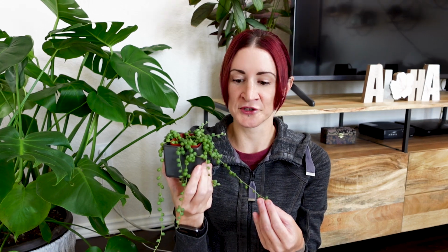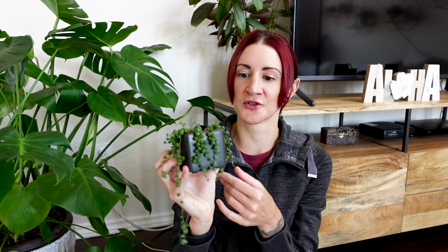So she has been sitting on one of those shelves directly in that southern facing window all summer long so that she was getting enough light to really be able to pump out this level of growth. But I absolutely adore her. I'm just so excited to see how much longer and fuller she gets over the course of the rest of the summer.